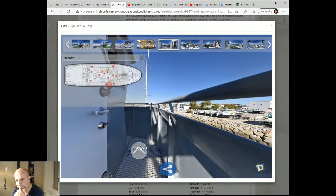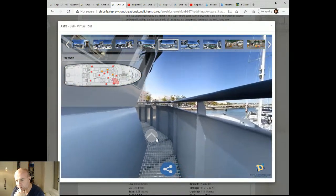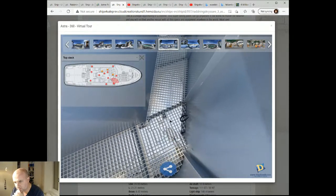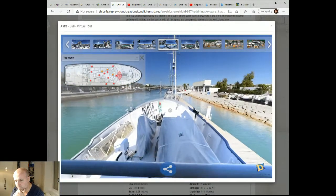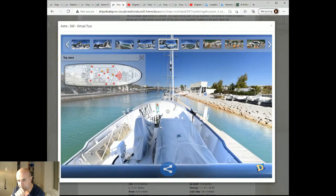Let's go around the front. Okay, got a Portuguese deck, which is nice, and just a grid. It's good water drainage. And just give you the view. Imagine yourself looking forward out at sea.